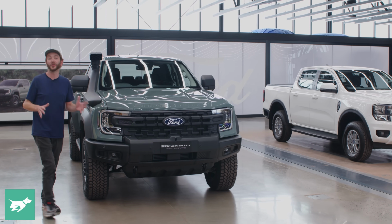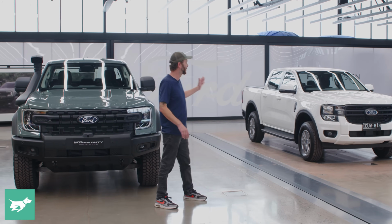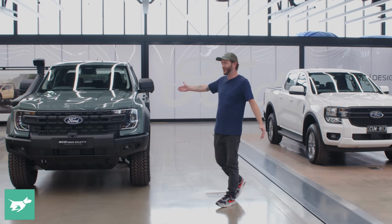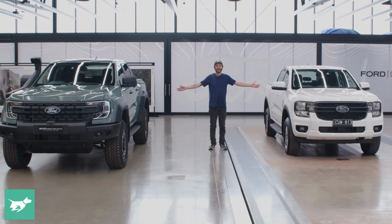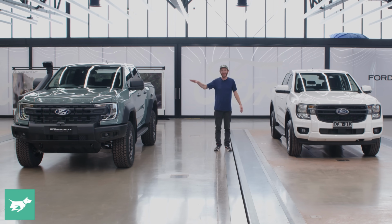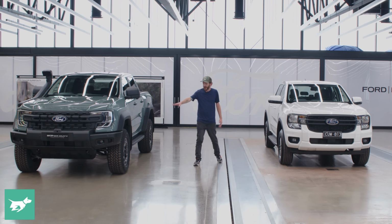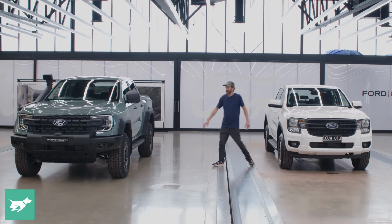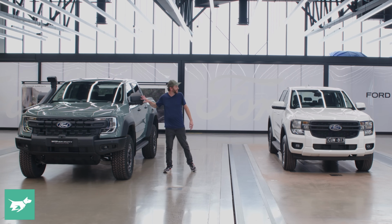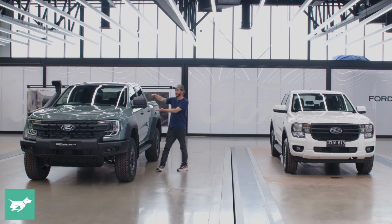Now, Ford Australia has been kind enough to organise something for me today. We have a current model stock Ford Ranger up next to the Super Duty, and look at the size difference. Absolutely nuts. This thing is massive in all the right ways. So you can really see the size of the tyres and the wheels, the 33s versus the stock tyres. Even the bulges on the side, the differences in the mirrors, how much wider the Super Duty is.